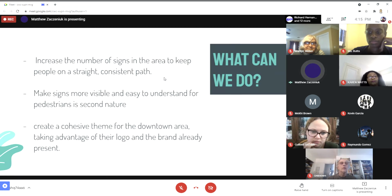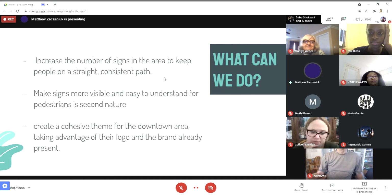Well, what can we do? Well, for one, we can increase the number of signs in the area to keep people on a straight, consistent path. We can make signs more visible and easy to understand, so that navigating is second nature for pedestrians. And we can create a cohesive theme for the downtown area, taking advantage of the logo and brand already present.